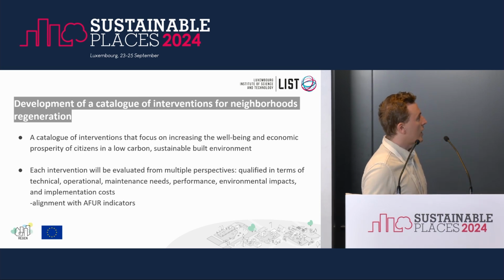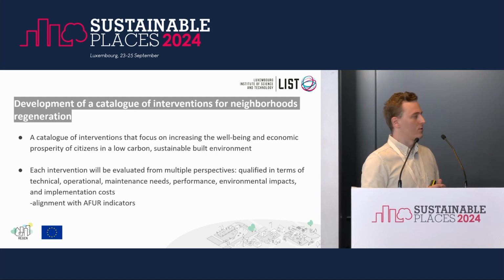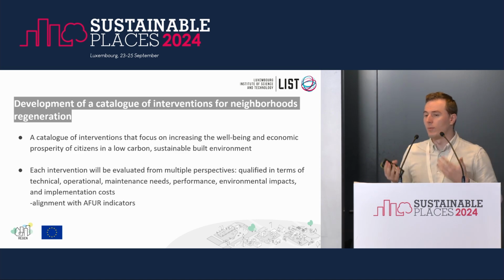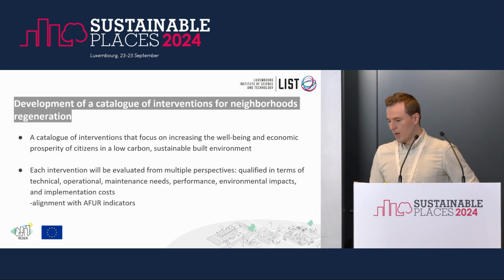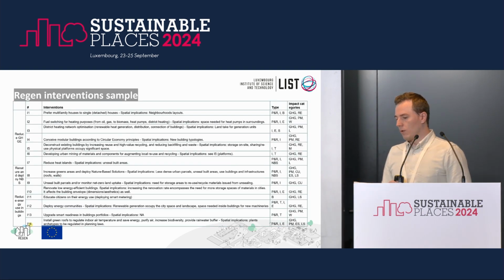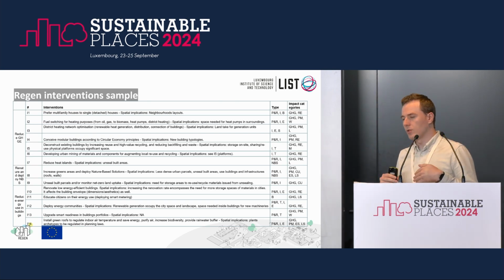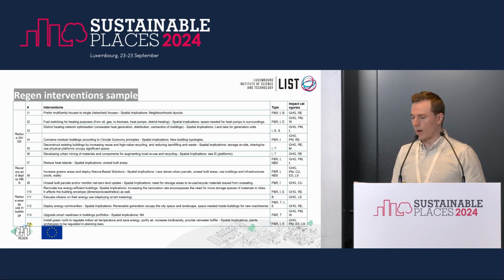And so we came up with a sort of catalog of interventions, or things that you could do to increase the economic well-being and the prosperity of citizens, while at the same time, of course, trying to balance the trade-off of costs, environmental impacts, and social gains. Here's a quick overview of some of the interventions, what they might look like. They're really just kind of a wish list at this point, and we're trying to figure out how to quantify them and how to consider them in our pilots.